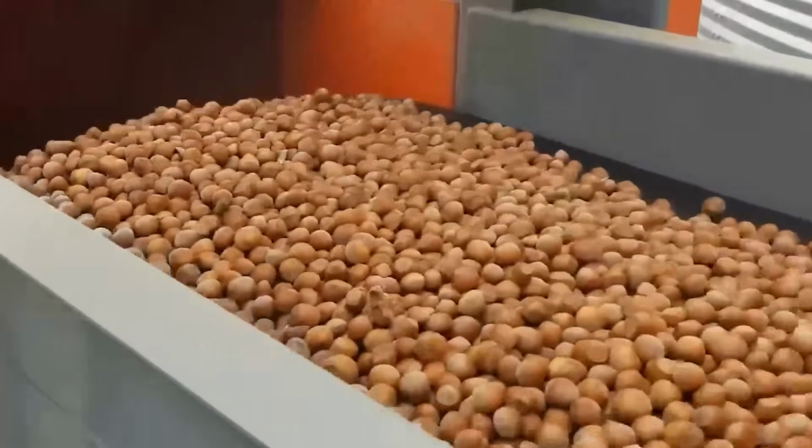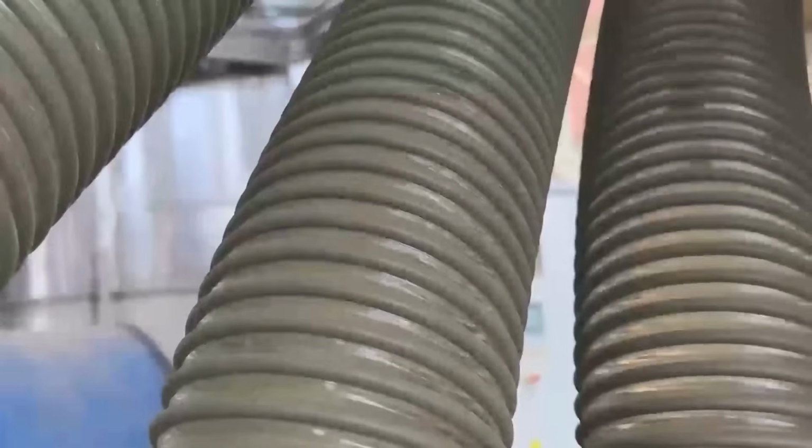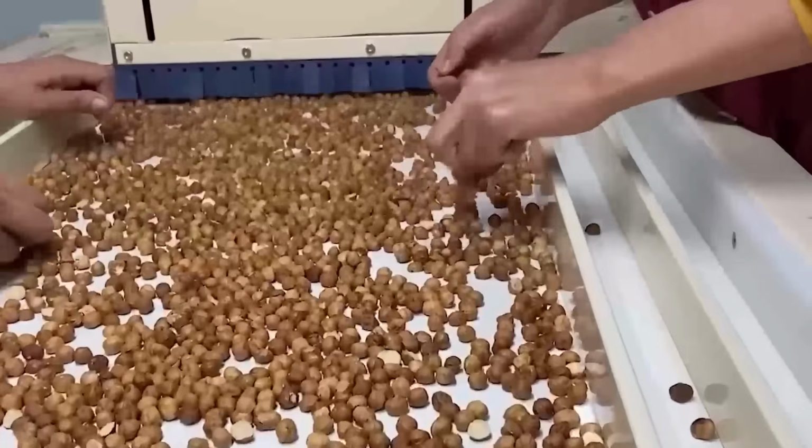Once roasted, the nuts are cooled rapidly to halt the cooking process, then transferred to storage under nitrogen to preserve freshness. With the hazelnuts ready, attention turns to the wafer shell, the crisp, spherical layer that surrounds each nut.